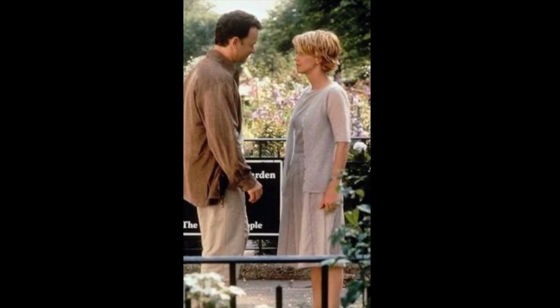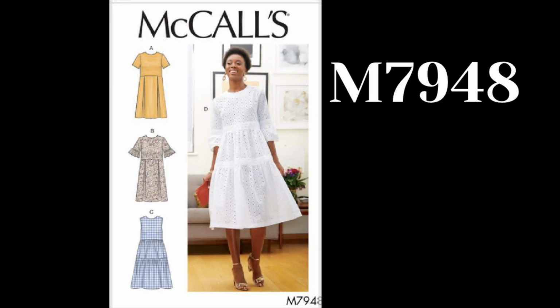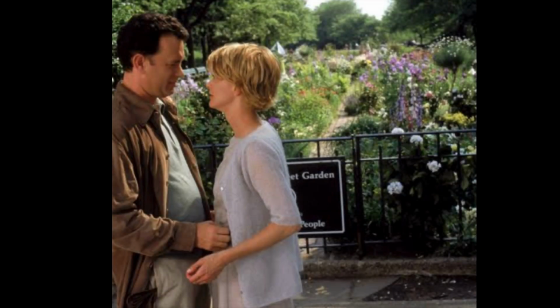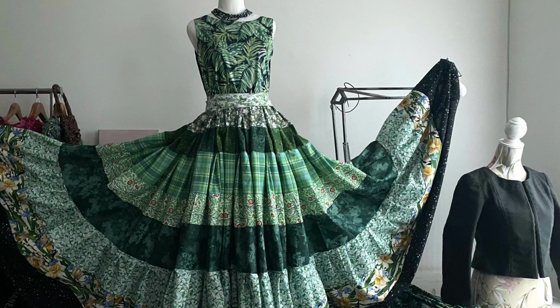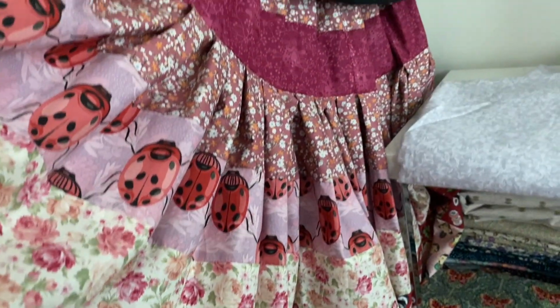This is 2 yards. I'm going to make that pretty white dress, the McCall's dress, the simple one. I'm going to make that out of this pale grey fabric, and that's going to be the dress with the grey daisy jacket, and that's going to be my version of the outfit that she wears at the end. But I'm also planning to make at least one more layer cake dress this month. Well, this is a layer cake skirt, but yeah, I want to make an actual layer cake dress as well.